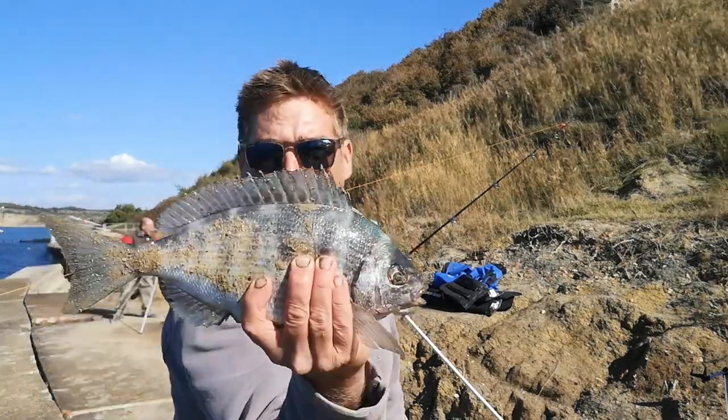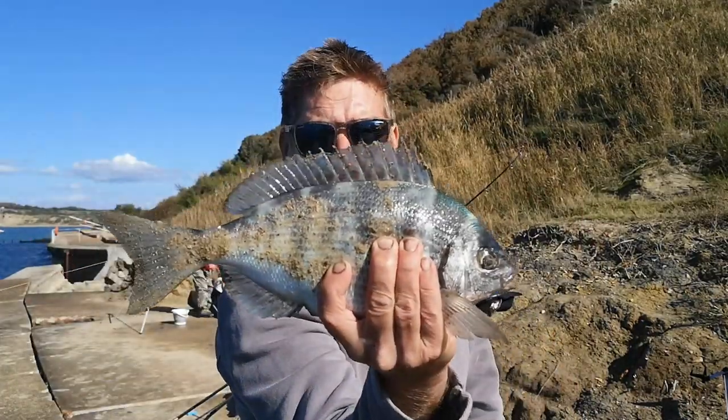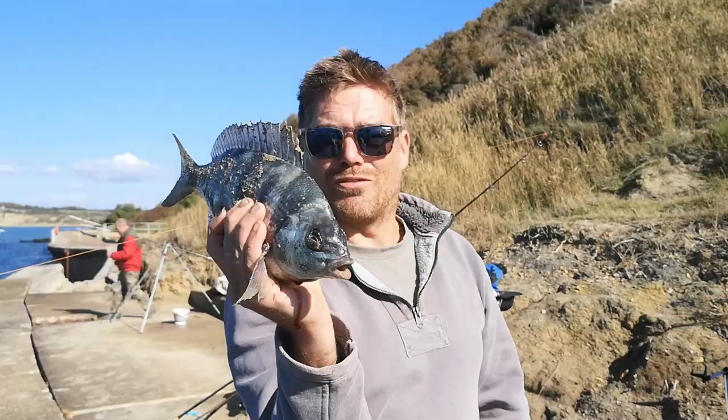There we go, bream number three. Took that one really deep, size two crab hook. On mackerel that time, clean, plain mackerel, literally just chucked it out. There we go, another one for the pot.